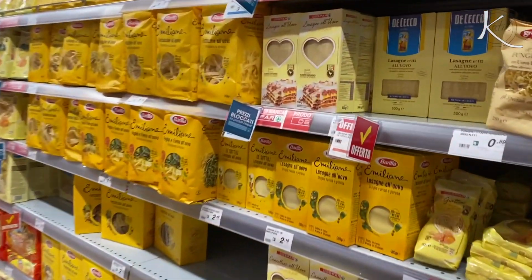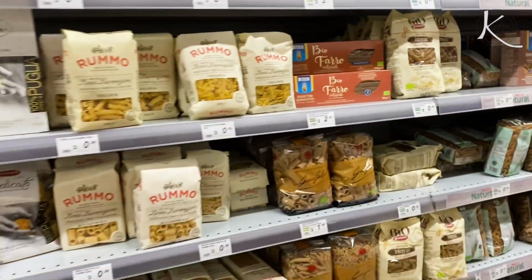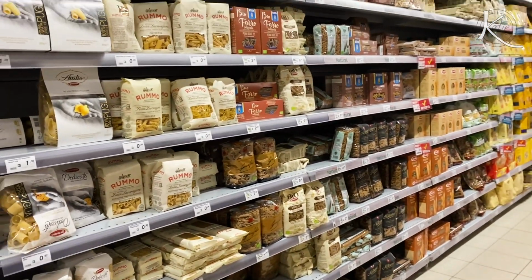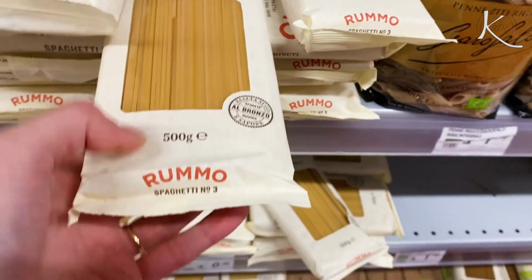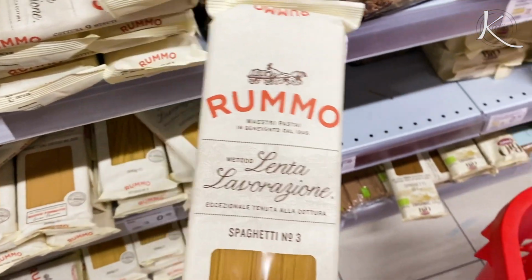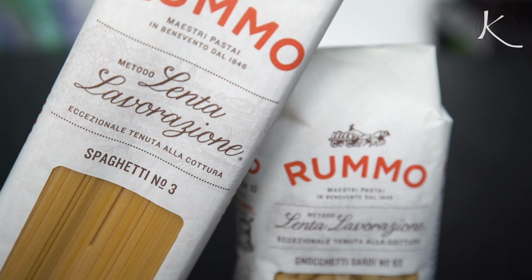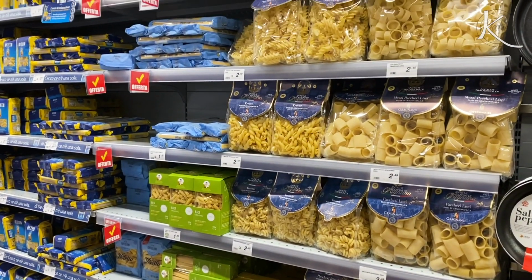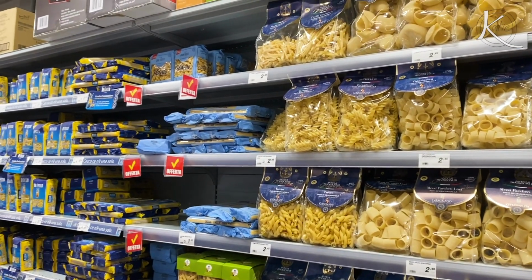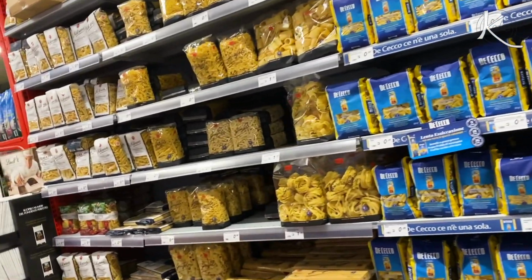Okay, on to the pasta. These pasta aisles are epic. So many options of pasta, so many options. And I have determined, also from some trusted Italian friends, Rummo is a great brand to go with. I got some spaghetti. This is numero 3. That refers to the width of the actual noodle, how big it is. Italians are very specific, and so in certain recipes, it'll be like spaghetti number 9, spaghetti number 3, whatever it is.